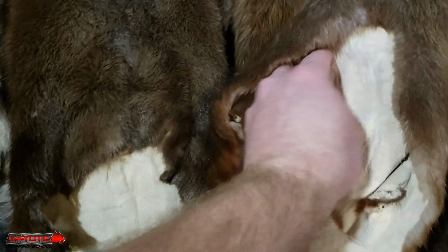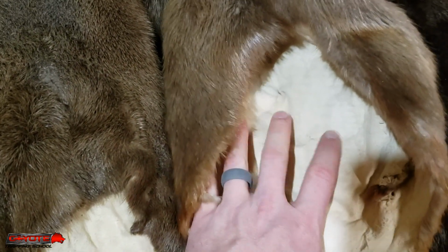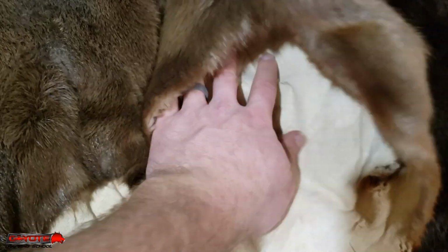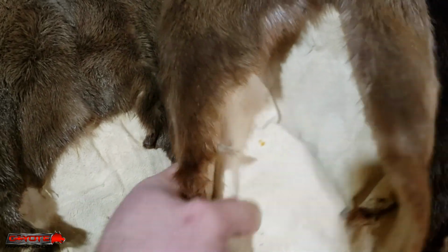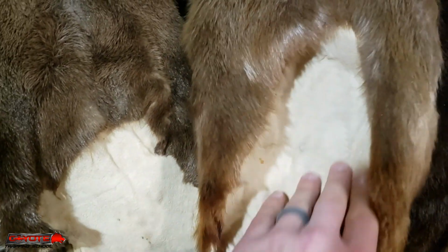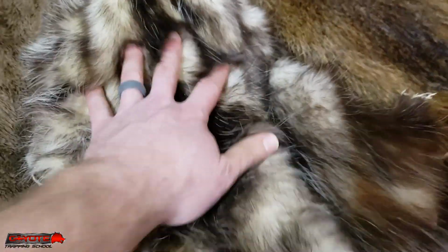The little muskrat, beavers, and you can see that nice, pretty white that I was talking about on the hide side. To me, that's what really shows a good tanning job. That nice, pretty white. Got a couple of beavers there and nutria. Nutria is kind of coarse, but it's thicker fur. There's your pretty old possums there.